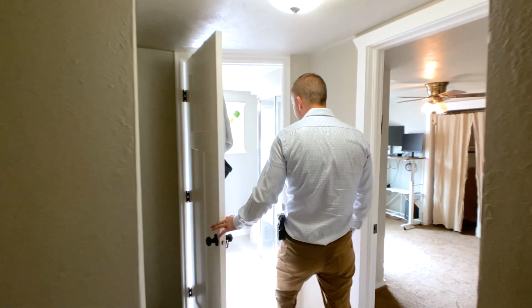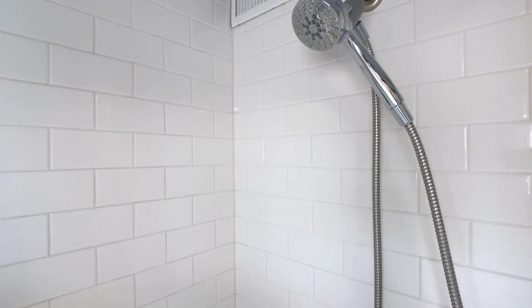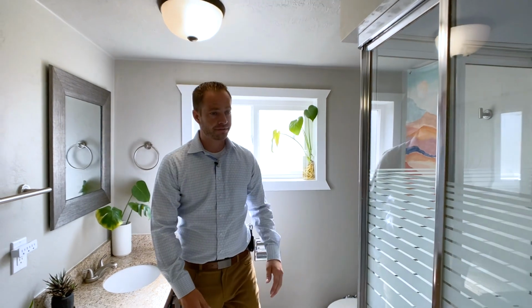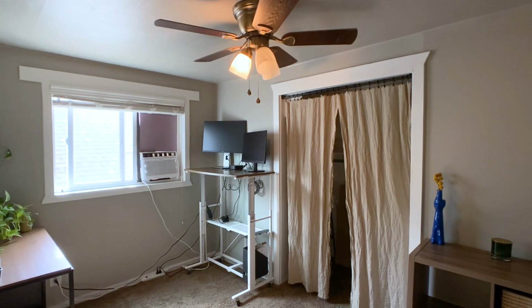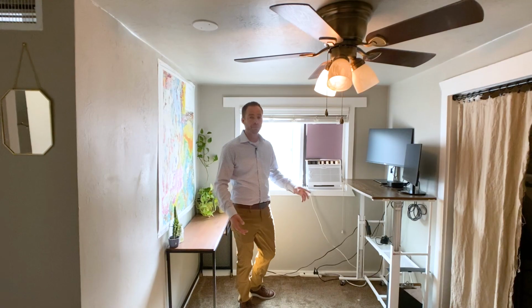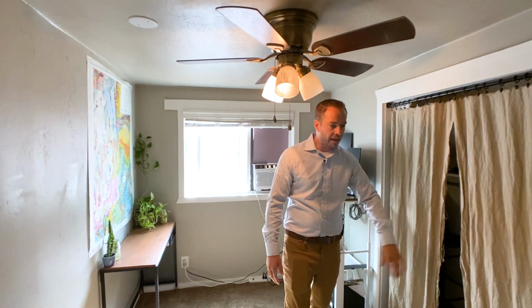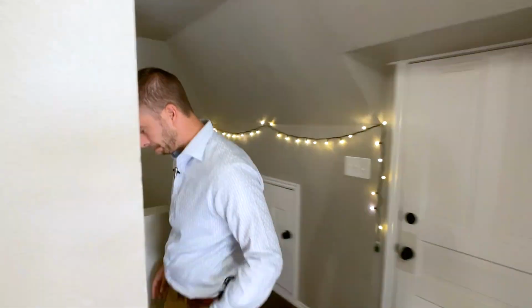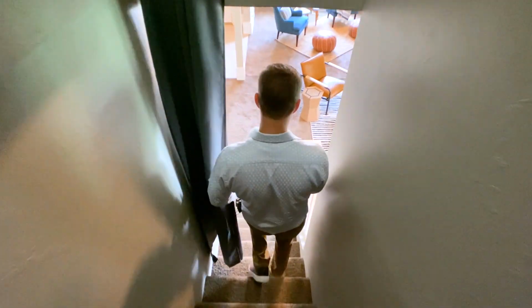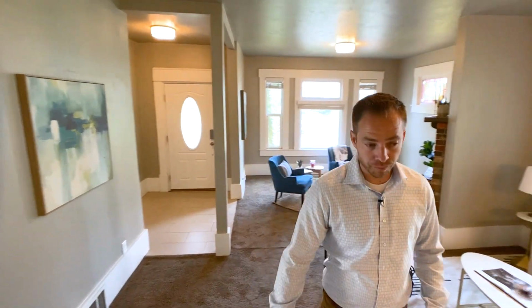All right, so here we've got the second full bathroom, and there's subway tile in the shower and a nice glass frame surround. And then this would be bedroom number 4. And this here's a window cooler again. They work really well, they're inexpensive to use, but there's an AC system I'll show you down below in the basement. So we've got the closet, and then we'll go downstairs now. Right here you'll see there's an Ecobee thermostat. So there's a smart thermostat that will come with the home.